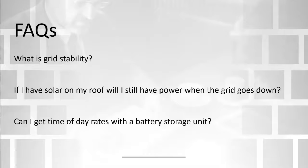So some frequently asked questions about battery storage. So what is grid stability? So grid stability refers to the ability of utilities to respond to fluctuations in demand. So from the utilities perspective, battery storage is great because it allows them to quickly respond to these changes in demand. Further, as residential batteries become more widespread, it's going to allow homes to avoid accessing the grid at all during these peak hours, which will benefit homeowners in terms of cost, and it'll also benefit the utility in terms of the strain on the grid.